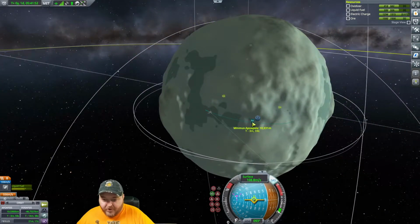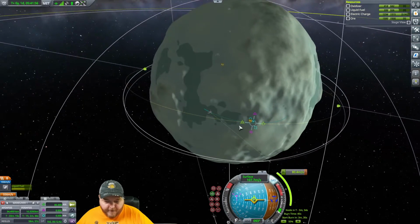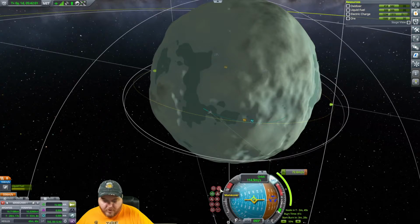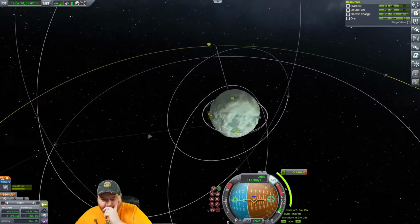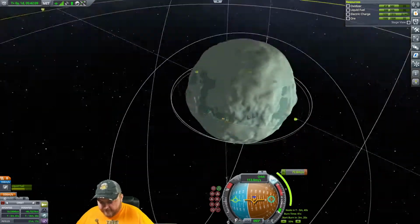We are 12 degrees inclined. Yuck. All right, we'll have to fix that before we go out. In fact, I think we're burning right around here, so we're going to fix that and then burn.